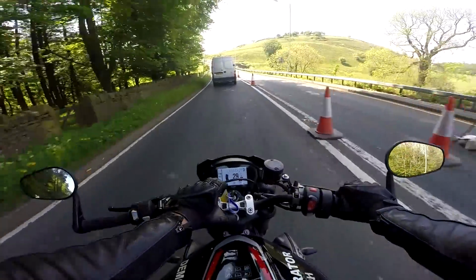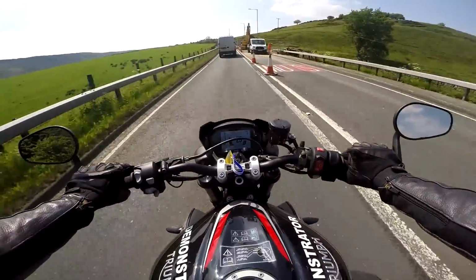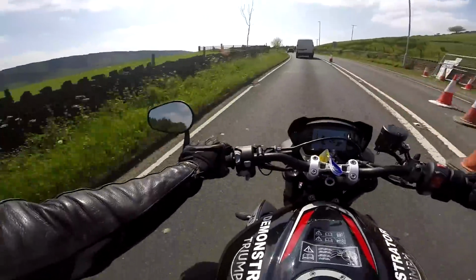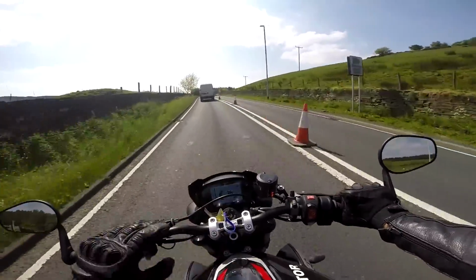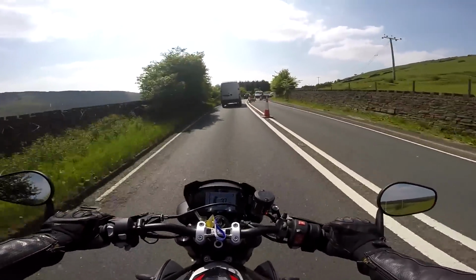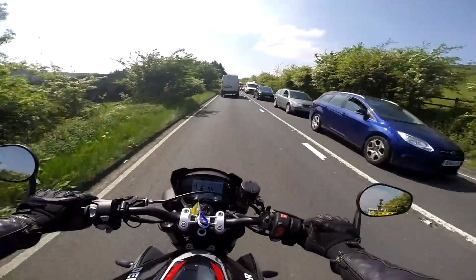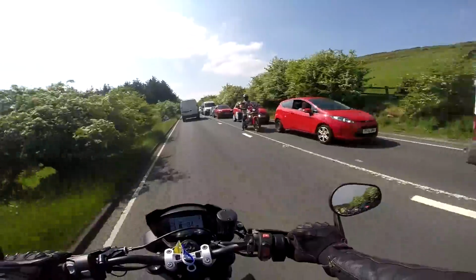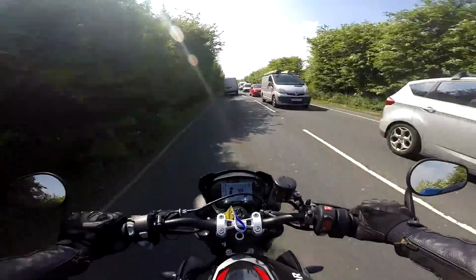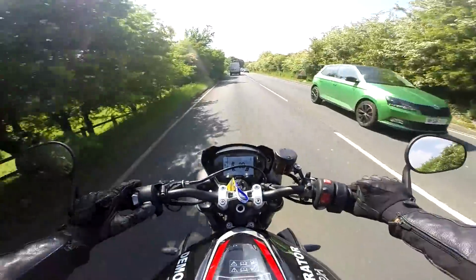There's a lot I need to get used to with this TFT screen. It's got 101 different functions, which would need more than the scope of this little test ride first impressions to get to grips with, so I'll just leave it. It's a good piece of kit, but it would require a video in itself to decipher. I've just been trying to find the average MPG, which is proving quite difficult. It'll be on there somewhere, but I'd rather just ride the thing than faff about trying to stare.